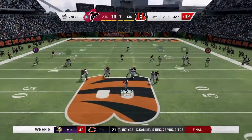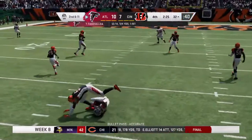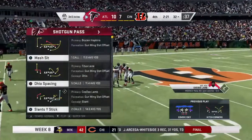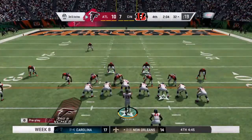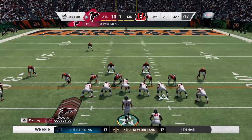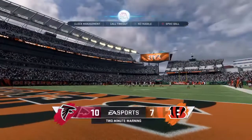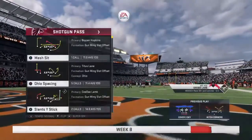Ready, go. 2nd and 11. Over the middle, complete. That's Lamb. They'll wind up getting 10 back as that sets them up for 3rd down. The battle in the trenches never more important than right now. This is 3rd and inches. 3 points separating these two sides with 2 minutes left to go in the 4th.